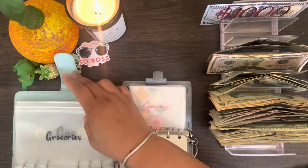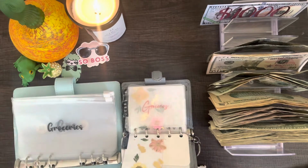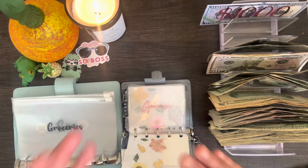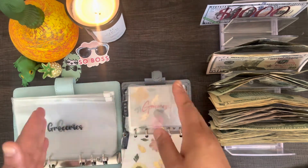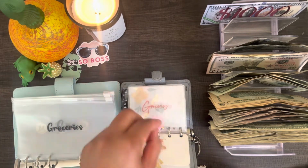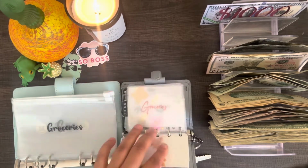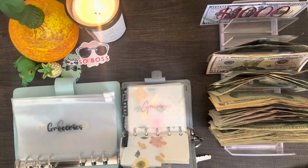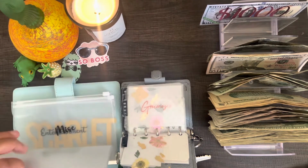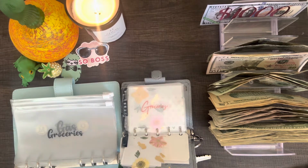So if you are new here or if you don't know, I get paid bi-weekly, and I split my weekly spending into 2 weeks so that I don't spend all of the money in one day. So half will go in my wallet and the other half will go in my binder. So that'll be 1 week and another week, so that this will last me until I get paid again in 2 weeks. And as you can see, there's no money.